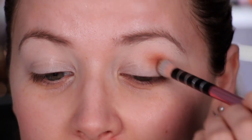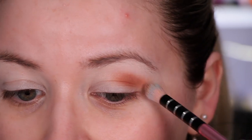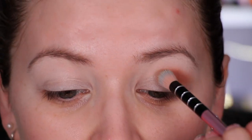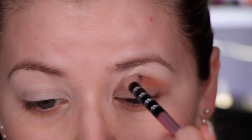I've zoomed in so you can hopefully see it a little better. The pigment is unbelievable, so nice. That's such a nice colour. I didn't expect it to be as pigmented as it is, but I'm just going to work that colour right into my crease. Oh my God, ignore my unruly brows. I need to sort them out, but I just haven't been bothered recently.